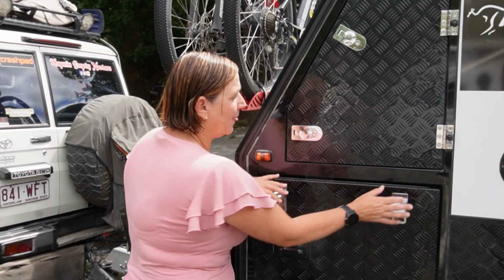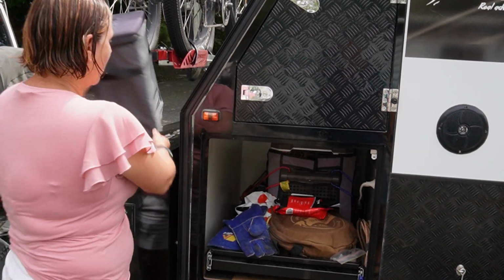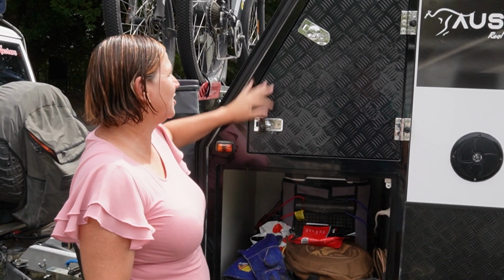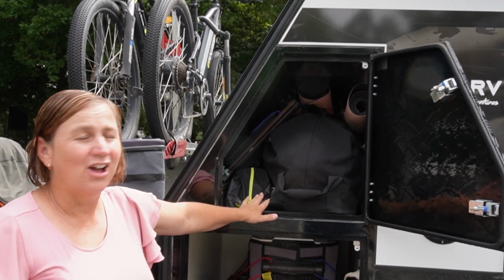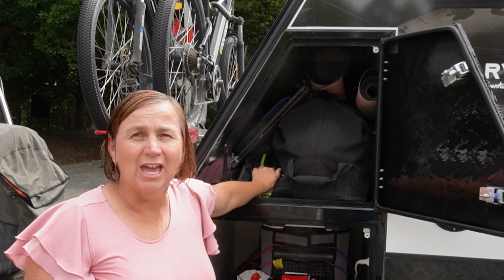Okay, and talking about storage, and this is what won us over, we were choosing between the Forbes and the AusRV. All of them have this, which is your fridge slide. Excuse our rubbish bin. So they all have the fridge slide, but the bit that none of the others had was this extra storage up the top. And we can fit so much stuff in here. On this side we have the baby queue, we have our yoga mats, we have a little table for the baby queue.